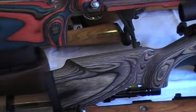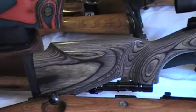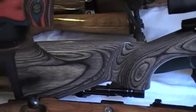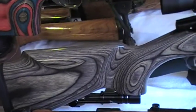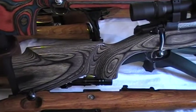I don't know. But anyways, going back to this. Yeah, .308 Winchester, extremely accurate rifle. It's not a cheap rifle though. CZ 550.